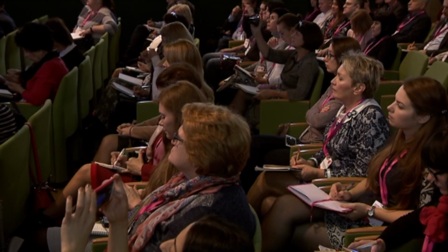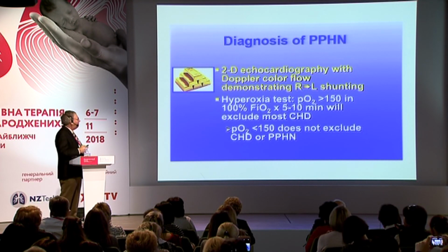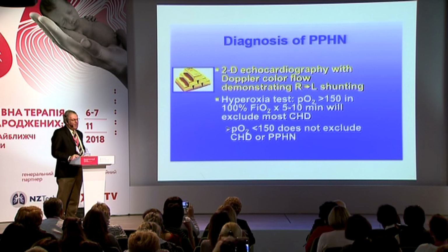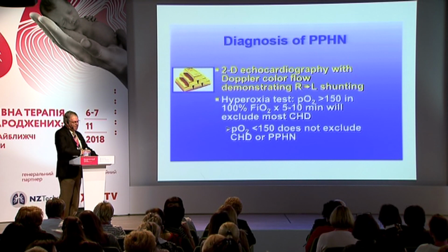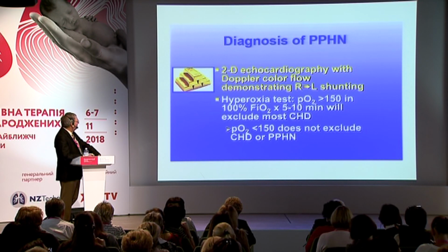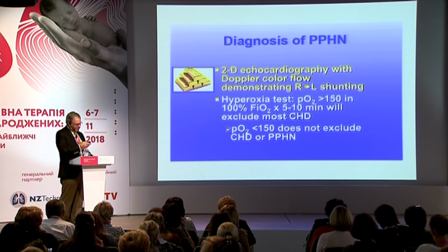Now, if you don't have an echocardiogram or you don't have a cardiologist available, the bedside test to assess pulmonary hypertension continues to be the hyperoxia test. And here you place the baby at 100% oxygen for a period of 5 to 10 minutes and then draw a blood gas. If the PO2 is greater than 150, it generally will rule out both structural cyanotic heart disease as well as persistent pulmonary hypertension. But if it's less than 150, you're still left with the dilemma that it might be cyanotic congenital heart disease or pulmonary hypertension.